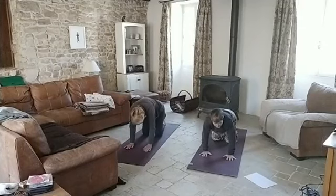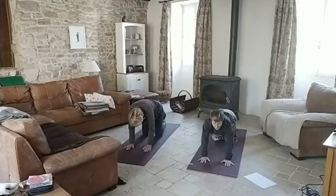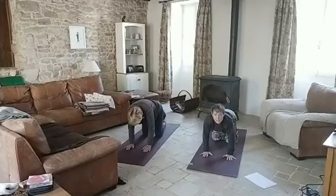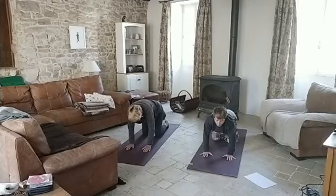So in tabletop position, remember that we have our hands directly underneath our shoulders or slightly further forward if you have problems with your wrists. Your knees should be directly underneath your hips and your feet the same distance apart as your knees. We're going to practice balancing table, which is an excellent core strengthener and also helps to increase flexibility in your core muscles as well.